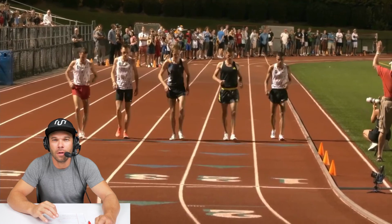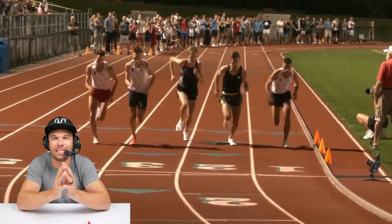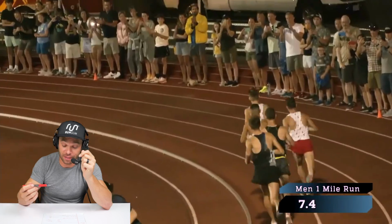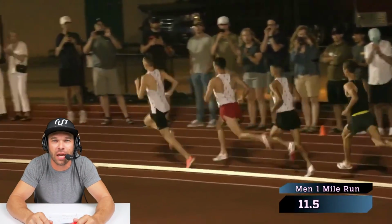Roll film. All right, here they're off. Now, they need to average 56-second laps to get this done. That's what Alan Webb ran. Actually, we have his splits. Alan ran 56, 56, 56, 55. 56.7 is the average that they need here.